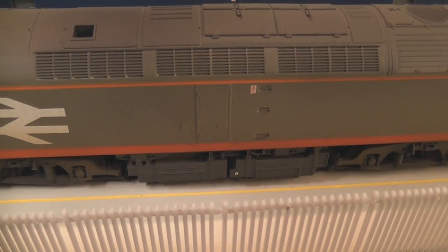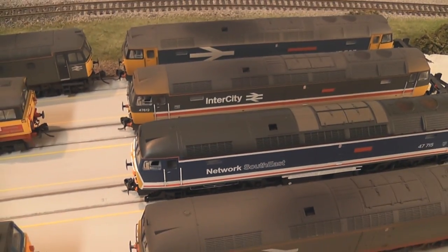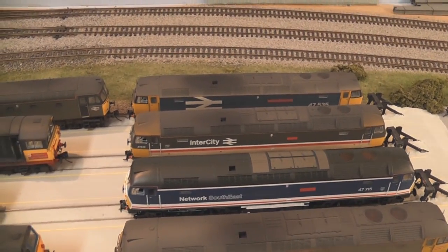So for example, this one has the larger fuel tanks underneath. This one has different front ends because it was designed for push-pull, because it was originally a Scottish-based locomotive. This one has the shorter fuel tanks and is a 47/4, and that one's the same sort of thing as well. So they're all sort of slightly different, which is quite nice.